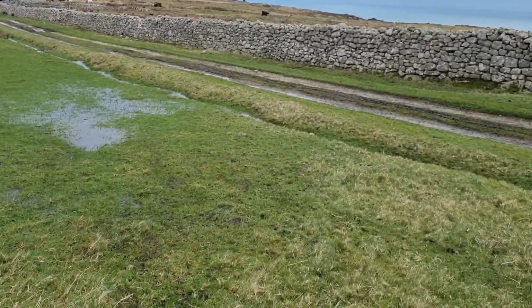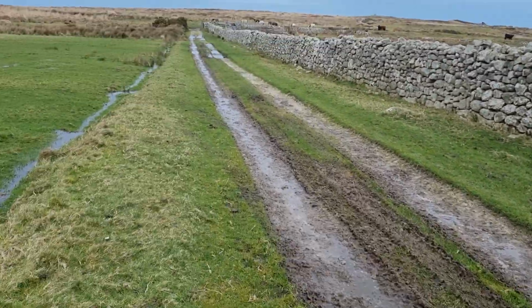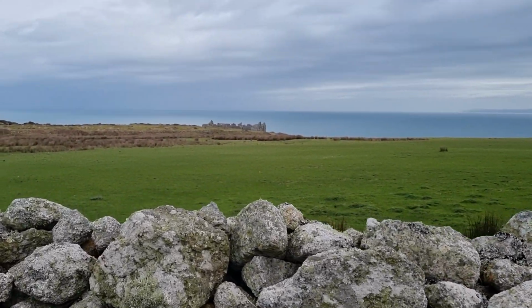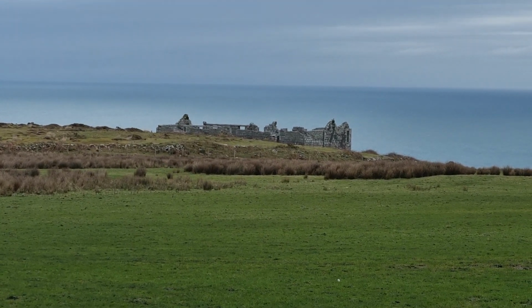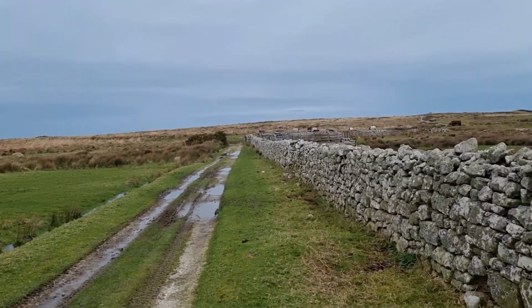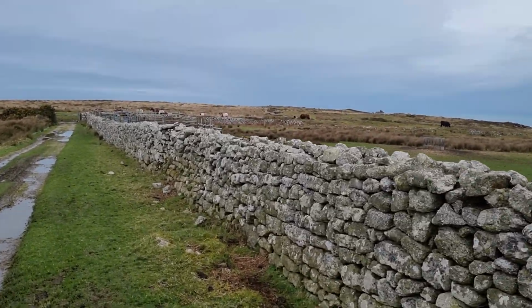Right, let's get back on this path. It looks like the puddles are gone. I think I'll head on over there. Looks like a good sized ruin to go take a look at. Oh, some horses down there, ponies.